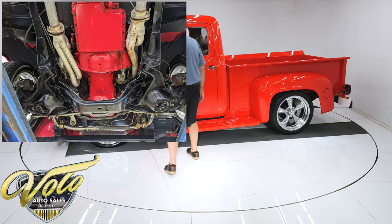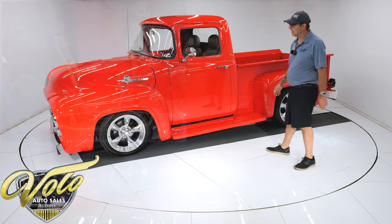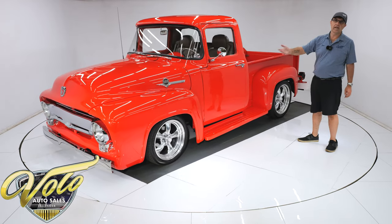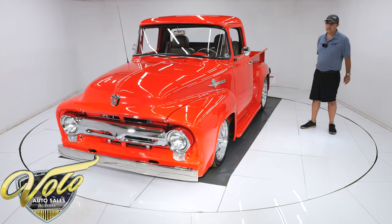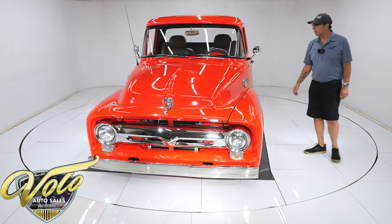You look up at the motor, it's clean. It is a 351 motor, by the way. C6 automatic, that's Ford's heavy-duty automatic trans. And everything under there was a part, rebuilt, replaced, suspension, brake lines, you name it. It's all been done, and it's all clean. So let's check out the body.